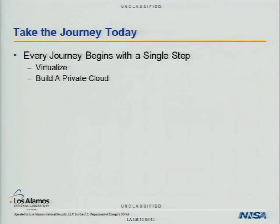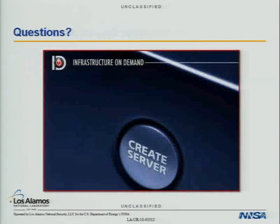So every journey begins with a single step. You have to build best practices around virtualizing your workloads before you take the next step to build a private cloud. So for those of you that haven't taken the step of virtualizing, I encourage you to take that road, take that step and virtualize. And if you have taken that step to virtualize, take the next step after you've built best practices around virtualizing that workload to build a private cloud. With that said, that's IOD. I'm opening up for questions.